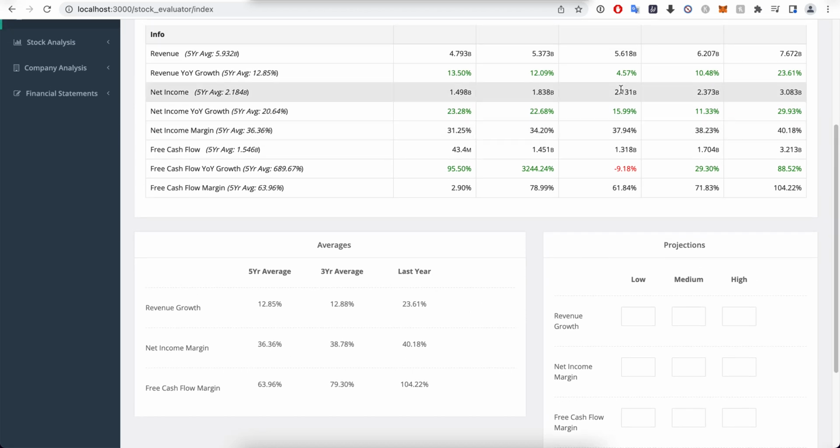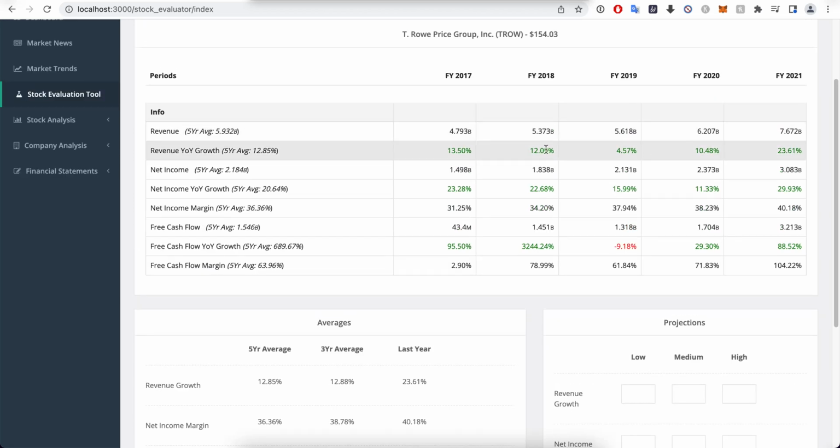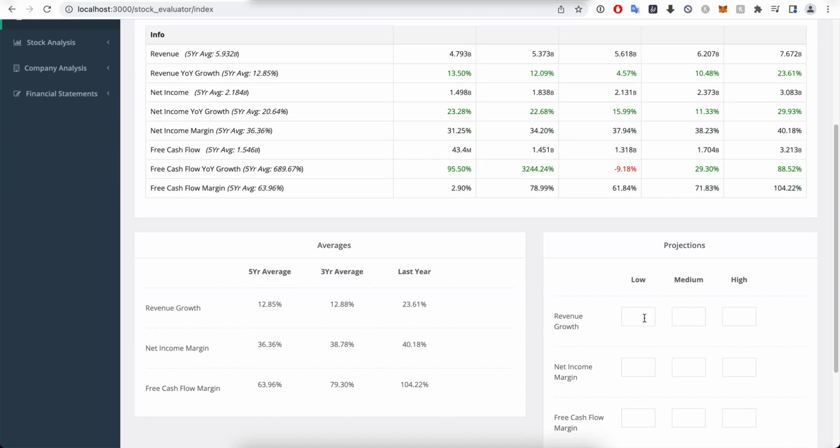So the revenue growth that we're going to go with, the company had a 5% in 1 year, but typically they have like 10%, 12%, 13%, 23% here. So I think I'm going to go with 10, 12, and 14 here. I think that makes a lot of sense. Oops, let's go 14. And the net income margin is fairly similar.